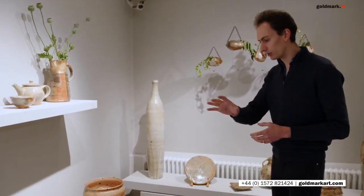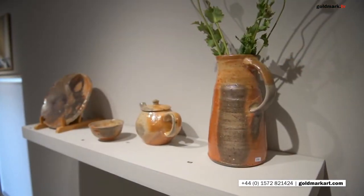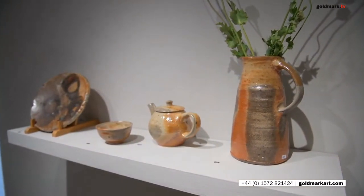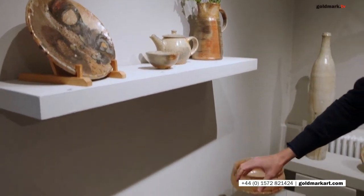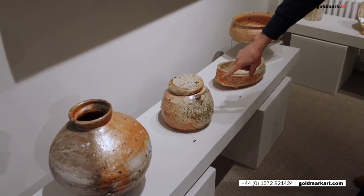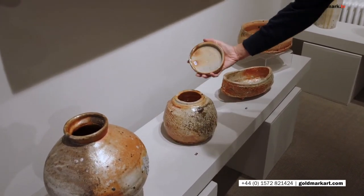You can see some of the more beautiful effects on some of these pots here. These very quiet surfaces, the blushings from the fire, from the ash, on pots like this jug, compared to the much thicker textures that you get from the falling ash. I think it really suits this beautiful textured jar here with its lid there.